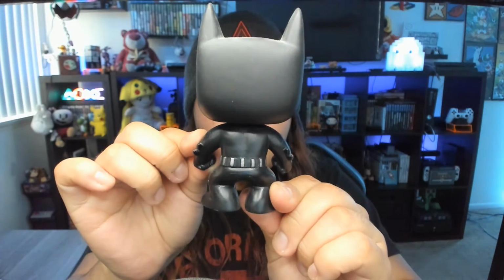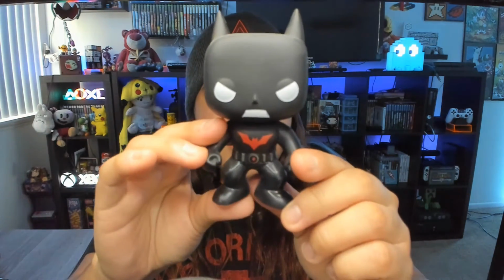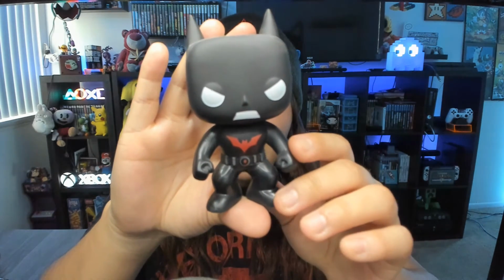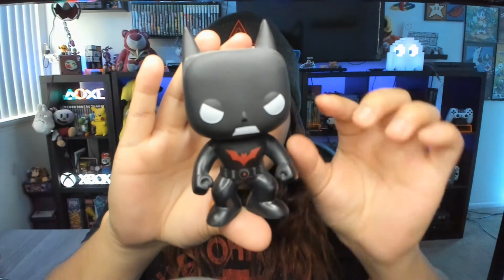Nothing too special here. He's kind of chonky, but the thing I like about this is he at least stands up on his own, because a lot of the pops fall. One thing I didn't know about pops is sometimes they have a little stand, which I've thrown out a couple of times, and I'll tell you which pops I have thrown it out with. So let's move on. I picked this pop up at the 99-cent store, surprisingly.